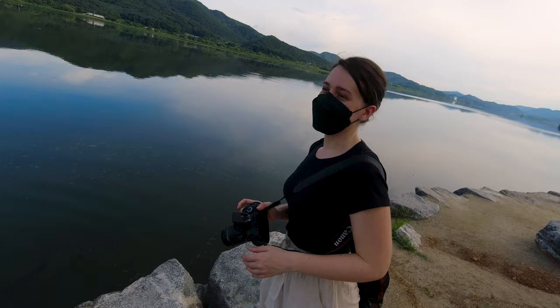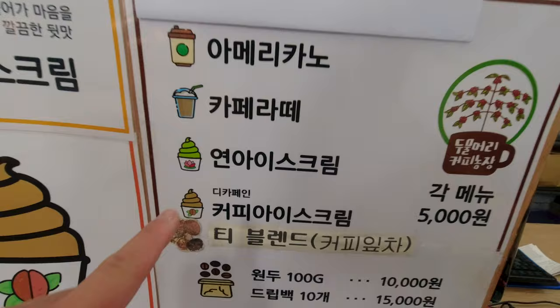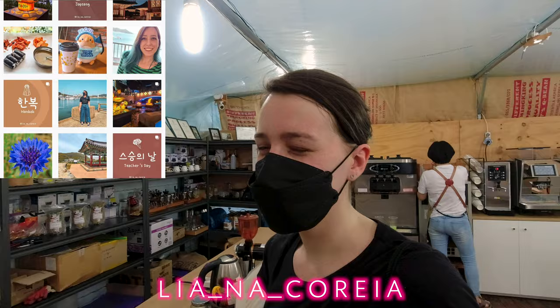Alright guys, so we're gonna try lotus ice cream first. Ooh, I'm excited. How do you think this will even taste? I don't even know how it's supposed to taste. I have no idea. Maybe it's similar to green tea? Maybe. Well, it certainly does look like green tea.